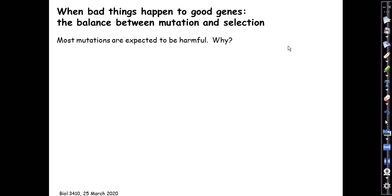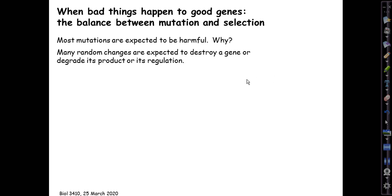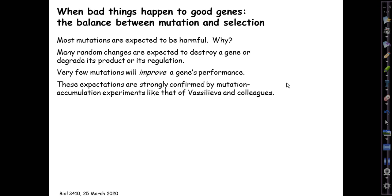We expect most new mutations to be harmful. Why is that? Many random changes, as we've seen, will actually destroy a gene or degrade its product or seriously mess up its regulation. It's easy to understand why those mutations would be bad for fitness. And very few mutations will actually improve a gene's performance because it has already been polished by often millions, many millions of years of natural selection to do its job as well as possible.